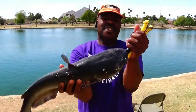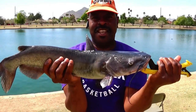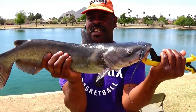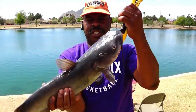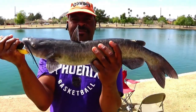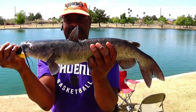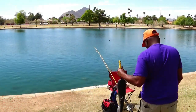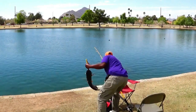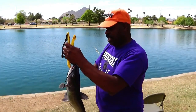All right, y'all. First fish of the day. Pretty nice fish. That is the first fish of the day. Let's see how much he weighs.